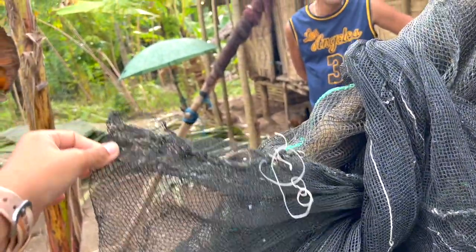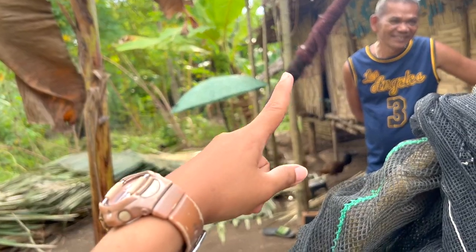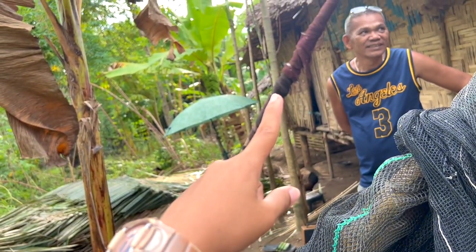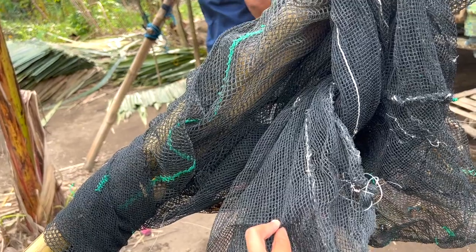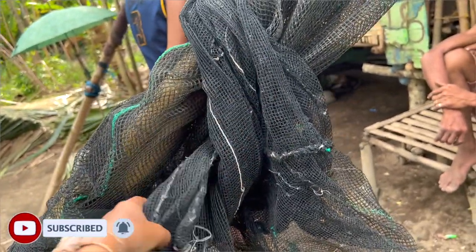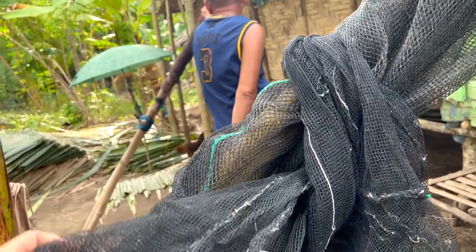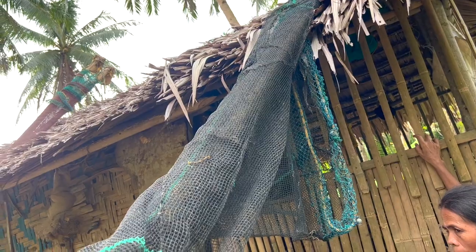There's two kind of sudsud. This one and this one. That's for uyap or small shrimp. And this one's for big fish or big shrimp. But this one has like bulsa, like pocket. This one is pocket, like long, long pocket. My father's gonna make one like this. But he's still busy.